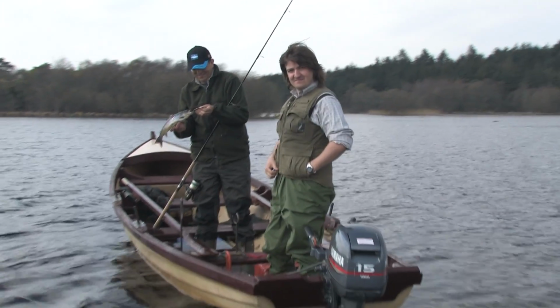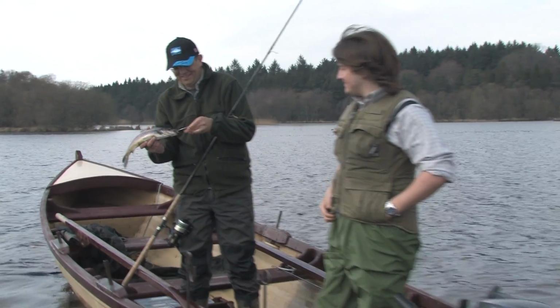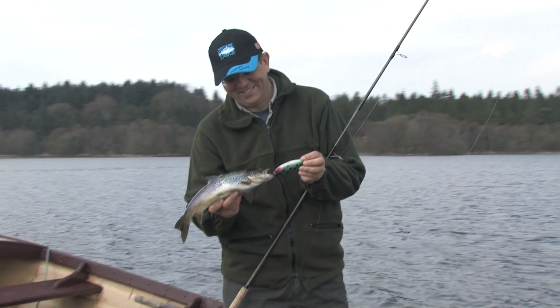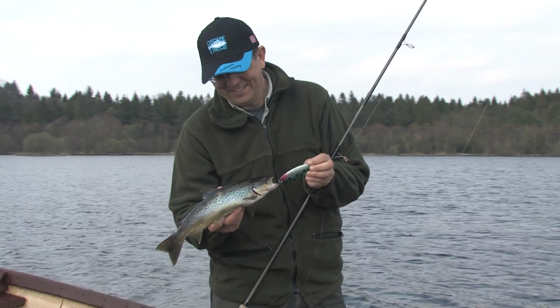A surprise fish like this brown trout is very interesting, but wherever you find trout you can be sure that pike aren't far away. It's worth doing a spot of spinning here.